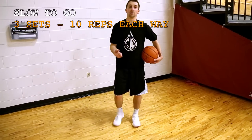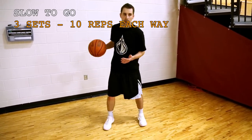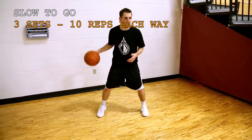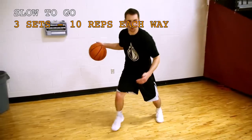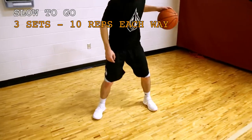And then I'm quickly exploding through, whether it's a between, whether it's a cross, or if it's a drop and wrap behind. But in your slow to goes, the key is that you are slow. You're at zero. I'm not going anywhere downhill. And then all of a sudden I'm zero, boom, to 100, and I'm attacking the rim. So I'm here and I'm slow, I'm seeing the court, boom, quick. And then I'm straight back again. Slow here, boom, quick. And I'm straight back.